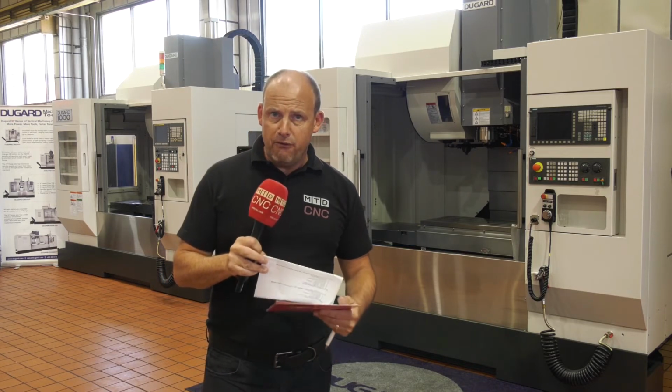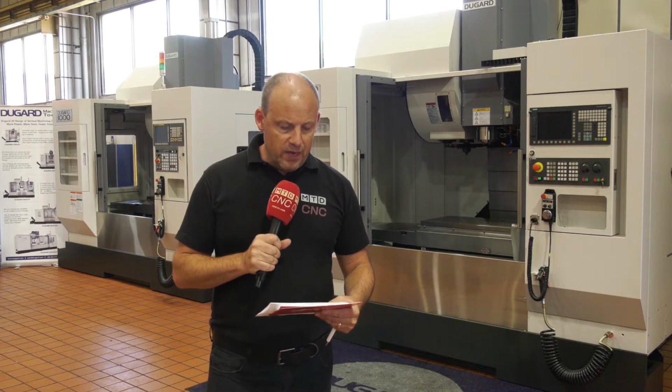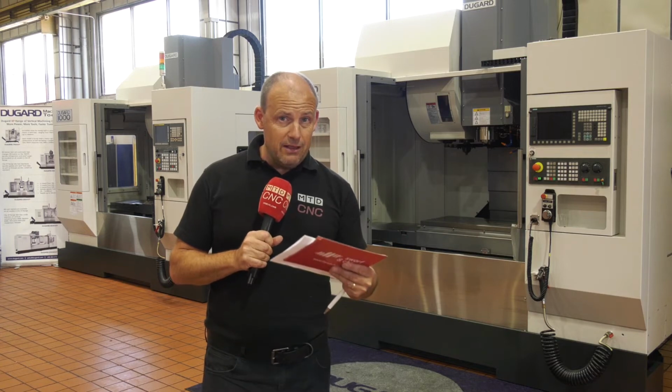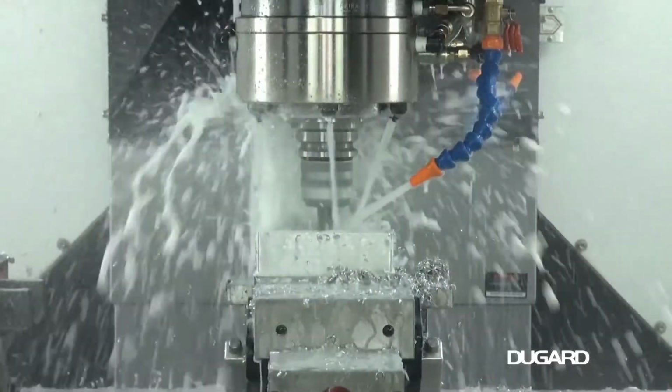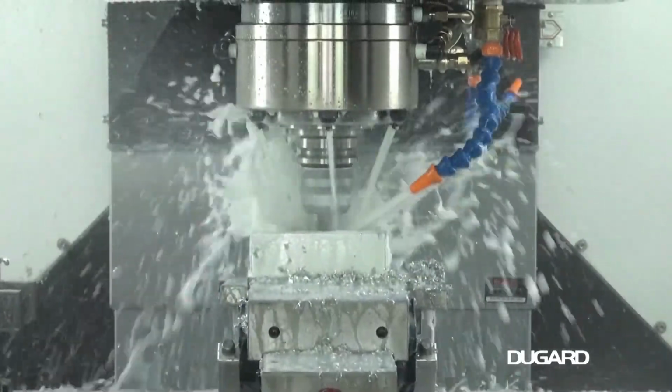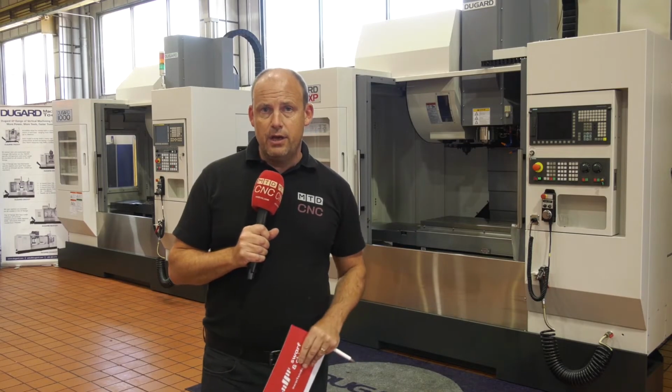Now the super performance, what are we talking there? Well, we're talking a machine with the 44 metres a minute in the rapid still, but now you've got a 15,000 RPM spindle. So there really you've got the options between 3 machines, all of which are carrying that whopping 20% plus discount.